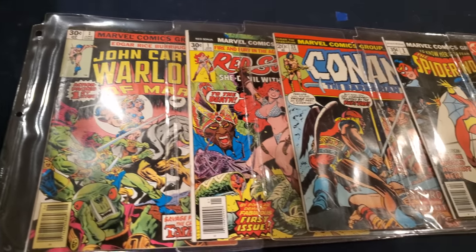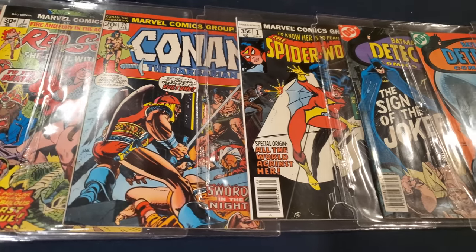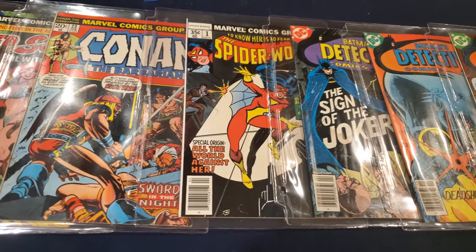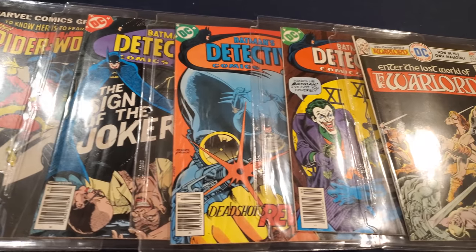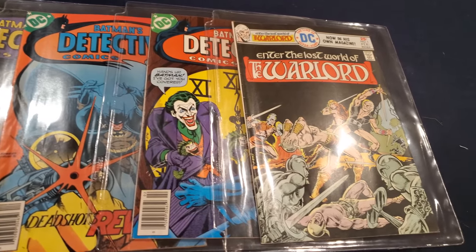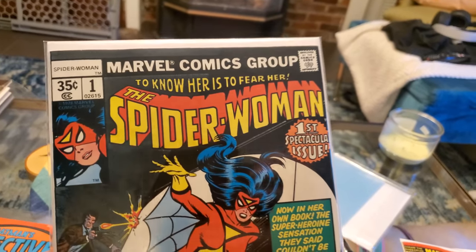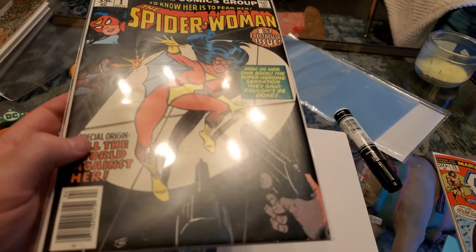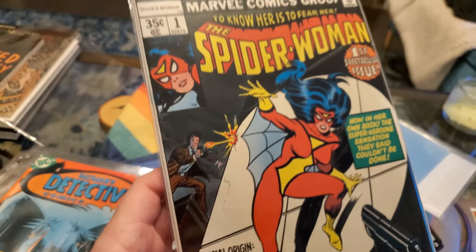Check out that Conan 23. That's the first appearance of Red Sonja. That Spider-Woman number one, I'll do a close-up for you in just a bit. That is totally submittable. Awesome detectives. Yeah, this was a great one. Yeah, let's look at this Spider-Man one. I think that's a candidate to be submitted to CBCS. I think I'm going to send that out. I'll maybe get it pressed first and then sent out. I think that's what I'm going to do.